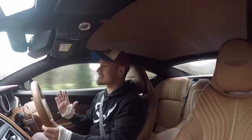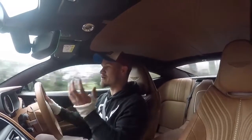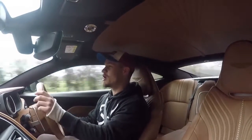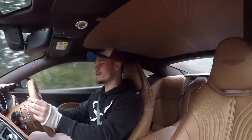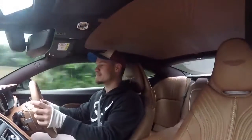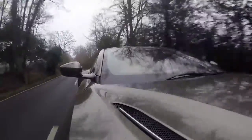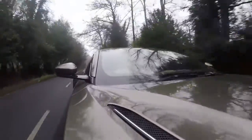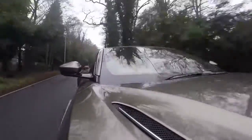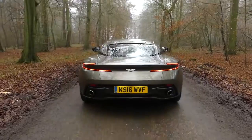Aston Martin have already stated this is their Grand Tourer, which is why their most comfortable setting on suspension and engine mode is called GT mode. But I'm here to test out the Sport Plus on the suspension mode, just making sure that I'm in all of the modes. So I've now firmed up the suspension and I've got the engine mode fully in Sport Plus.